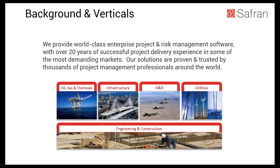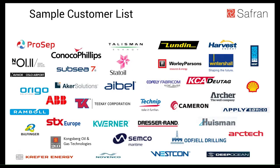Safran Software Solutions has been in the marketplace for over 20 years. We have thousands of customers using our solutions to deliver projects on time and within budget. We traditionally focus on the asset and project intensive verticals, which you can see here, with our project management and risk management solutions. Some of the customers that we have the honor of working with are listed here.